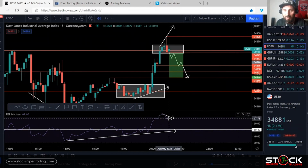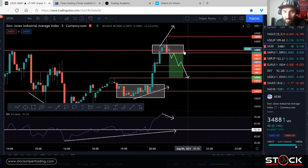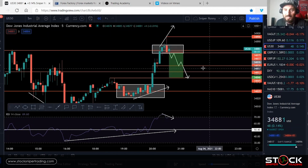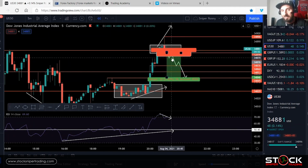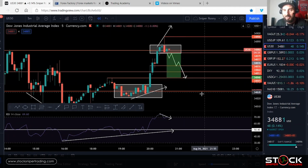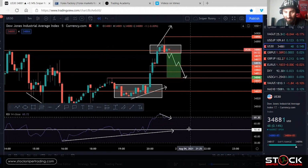Okay. We're already overextended on 5 minutes here. So you just got to allow the price to do its thing. And maybe when we start the call at 9:15, the chart is set up, we could possibly get into a US 30 sell, or it might even be in a little bit of profit.